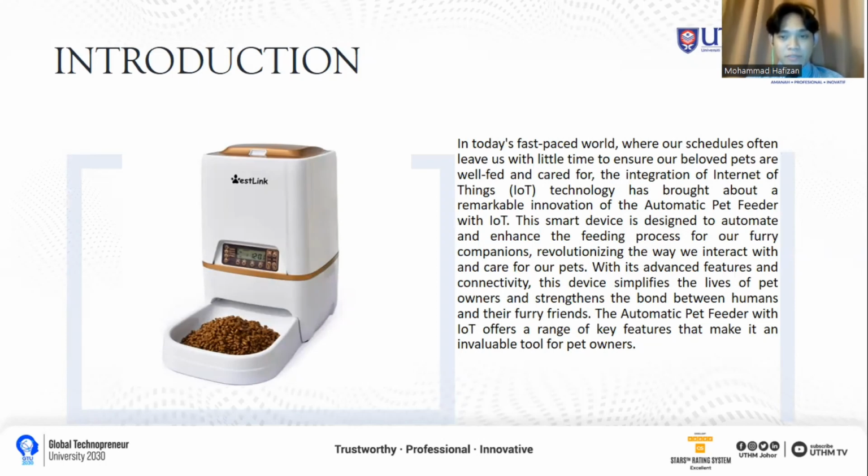With the advanced features and connectivity, this device simplifies the life of the pet owner and strengthens the bond between human and furry friend. The automatic pet feeder with IoT offers a range of key features that make it an invaluable tool for pet owners.